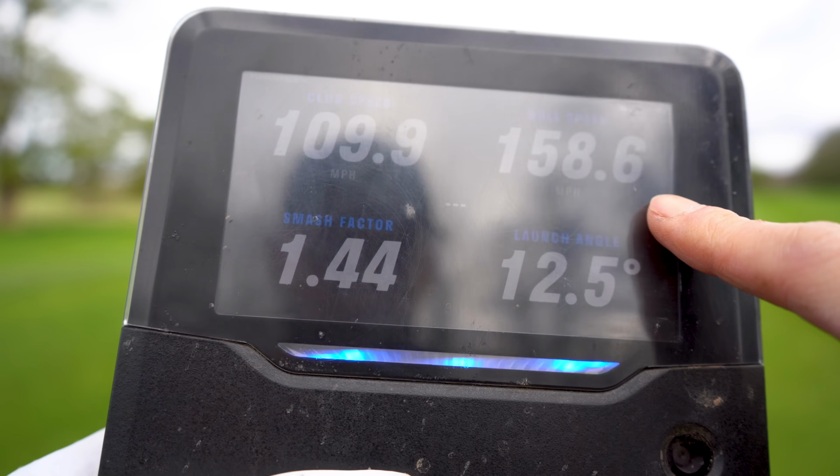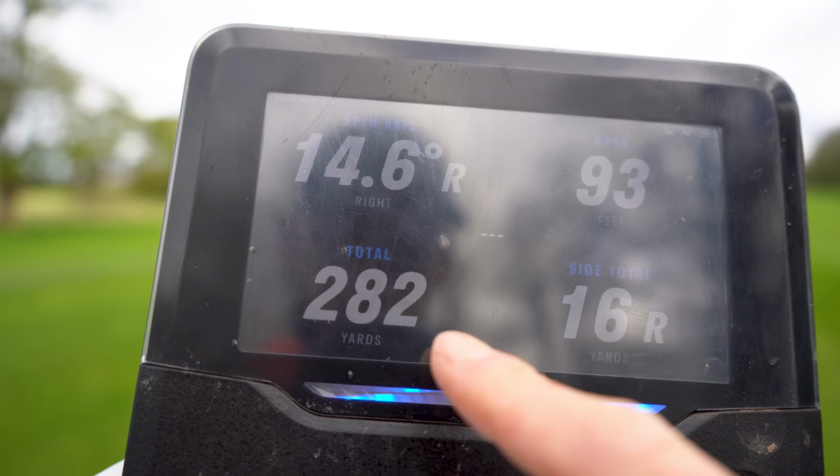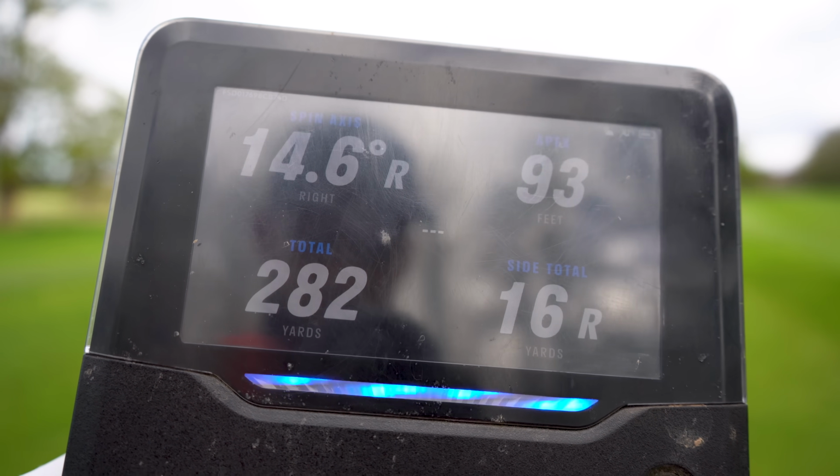Spin was 2,696. Ball speed was 158.6. Clubhead speed a little bit low, but 282 yards total. I knew that was gonna sound weird. I knew that was gonna sound dull. And I don't know if I like that. It was weird. It's almost like I couldn't get any feedback from where I hit it, apart from actually the mark on the face.